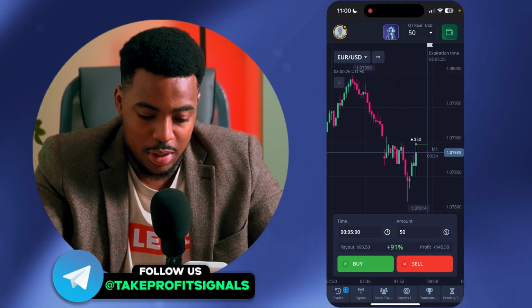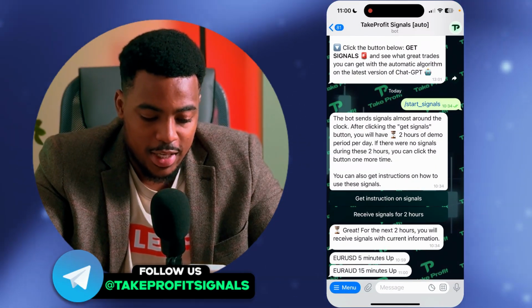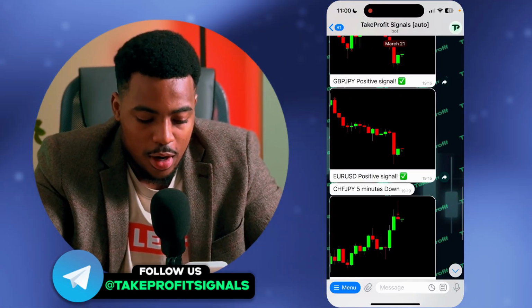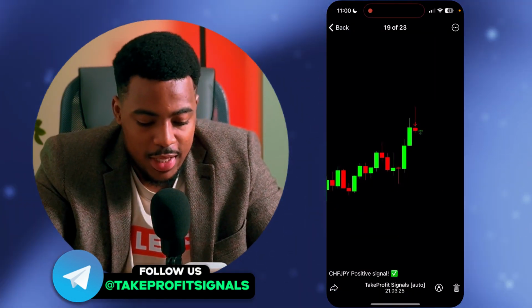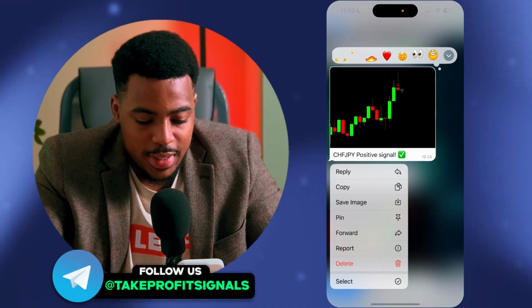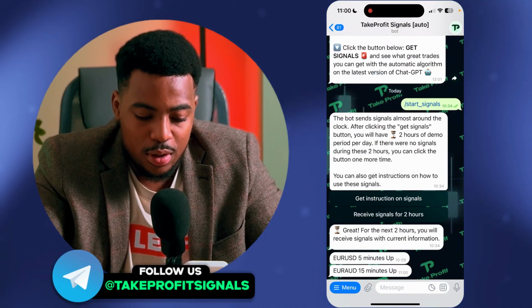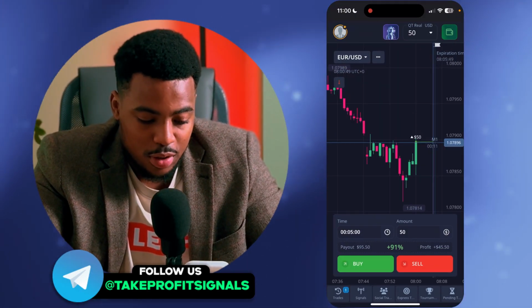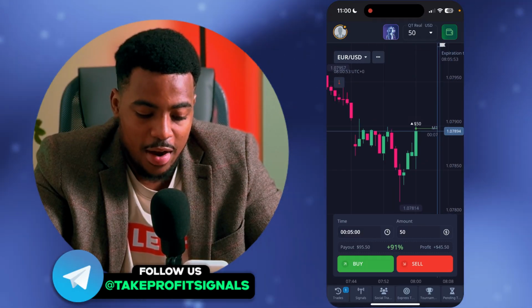We do not need to do any analytics. The robot just sends us a signal, and our task is to enter the trade as quickly as possible. According to this signal, we can see how the signals worked out recently. When the signals close in plus, the robot sends a report like this. So we hope that this time we will get it too. That's all, guys. We just react to the trade as quickly as possible and leave it for 5 minutes.